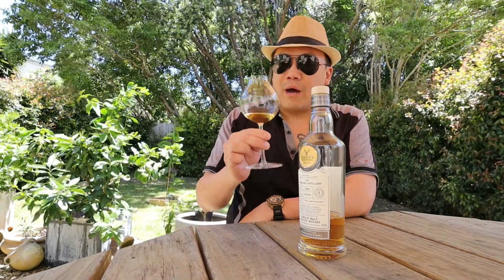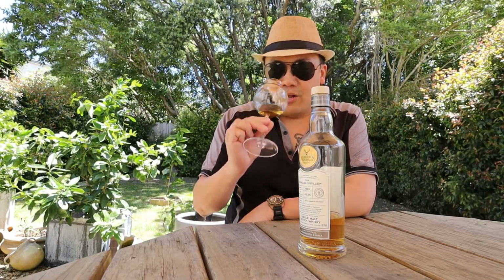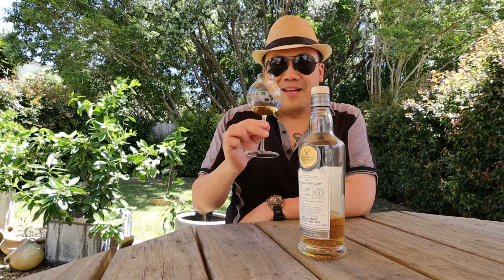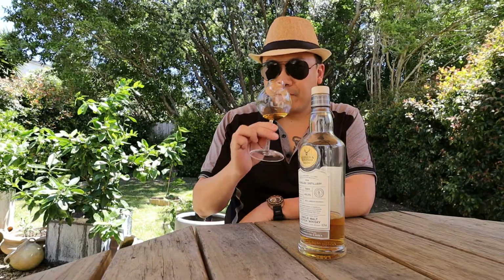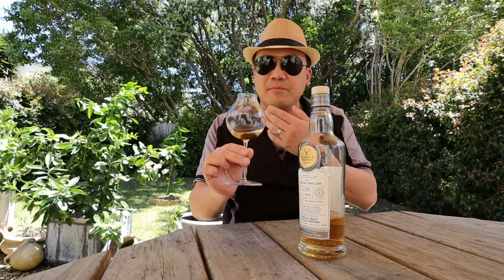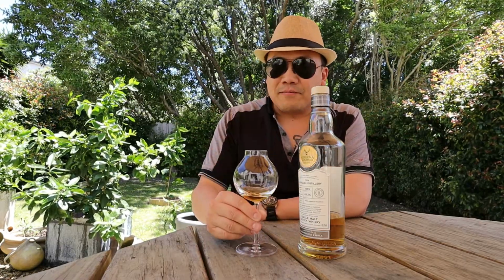But I'm actually getting quite a bit of perfume from that, and I know this sounds weird, but I'm getting CK1. I'm getting a CK1 perfume. It's very familiar to me. I can almost just take some of that, dab it on my neck and my wrist, you know, and I'm all perfumed up. But yes, I can definitely smell some CK1 in there.